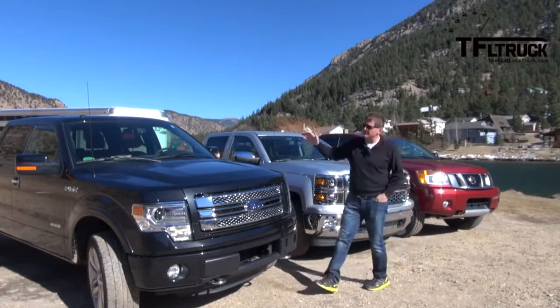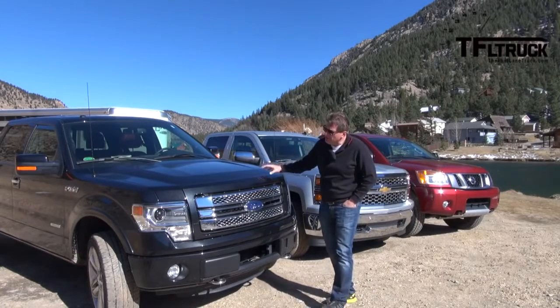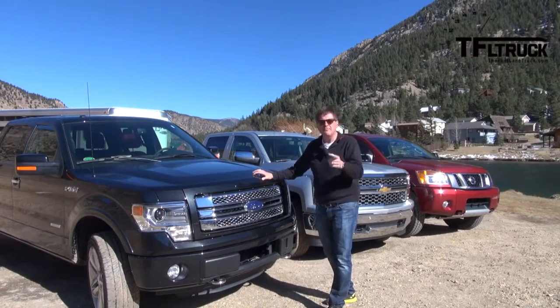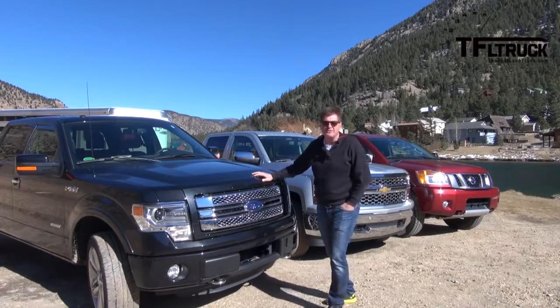And of course, Nathan will disagree with me, but I think that this is the returning champion, the Ford F-150 EcoBoost. It has two turbochargers, which help make up for some of the lower air density up here at elevation. So which one will be fastest? We're going to find out very soon.